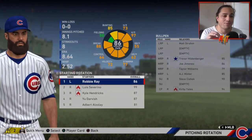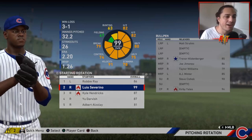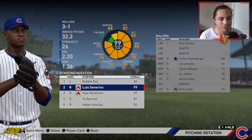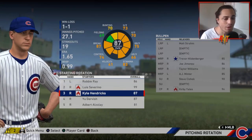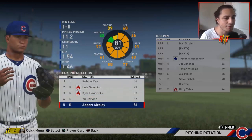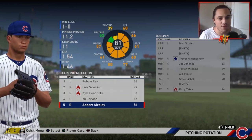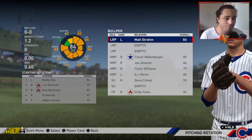So Robbie Ray, not good in the playoffs. A 2.52 WHIP is not good at all. Sevy was lights out. You guys can see his stats throughout the postseason, really solid. Hendricks as well, very, very good. Darvish was solid. I'm not going to complain about that. Alzolay, given limited opportunity, pitched very well. I mean, pretty impressed with that.